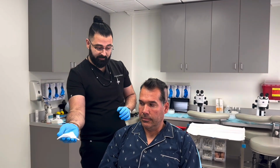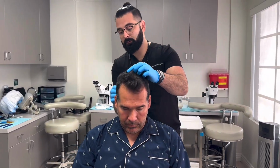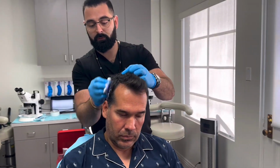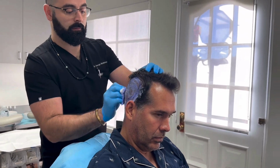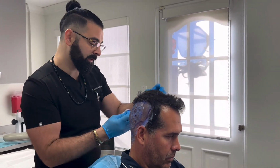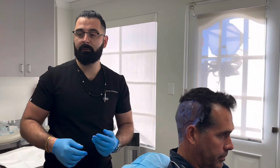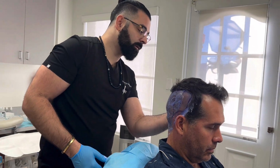Juan, we've shaved the donor area. Now we're going to disinfect. It may feel a little bit cold. I'm going to start here on this side. Beautiful. This is going to help to prevent any infection. Thank you. Let's take care of this side.